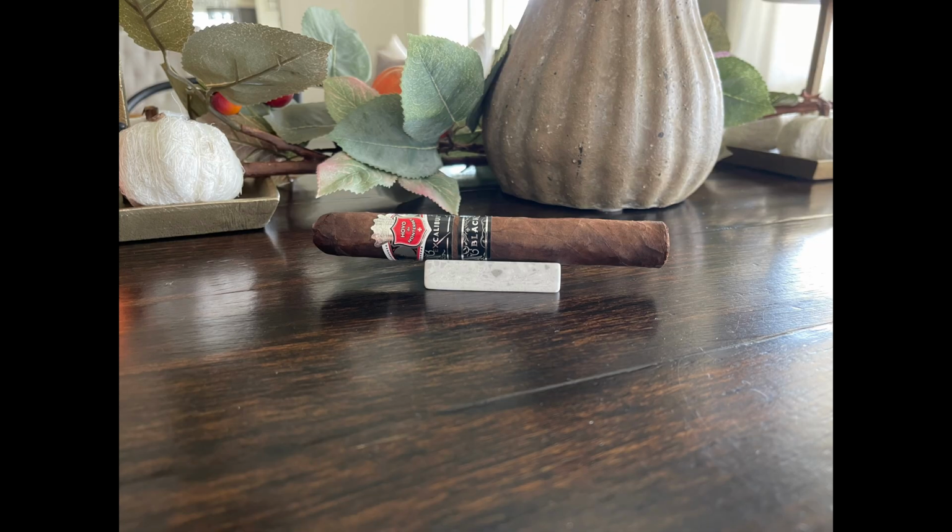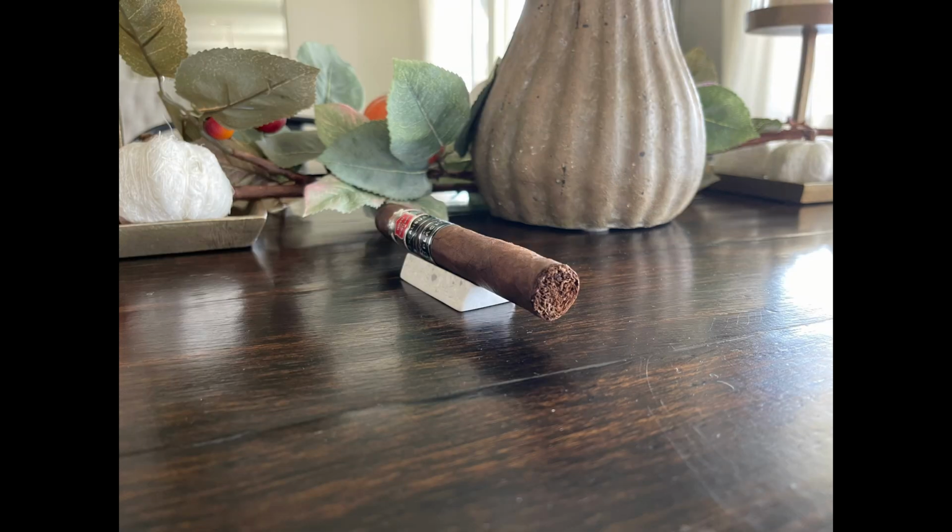Anyway, this one, taking a closer look, is featuring a Connecticut broadleaf wrapper, with Honduran and Nicaraguan filler. Beautiful notes of dark chocolate. You get a little bit of cinnamon, black pepper. It's also woodsy and earthy. It's a nice combination of all of those flavors. Pretty straightforward. Not going to be overwhelming, but probably medium to fuller. Not quite full, but kind of the higher end of the medium spectrum.